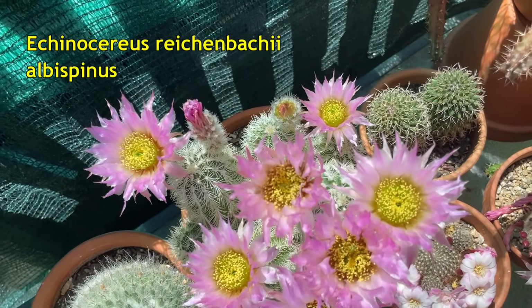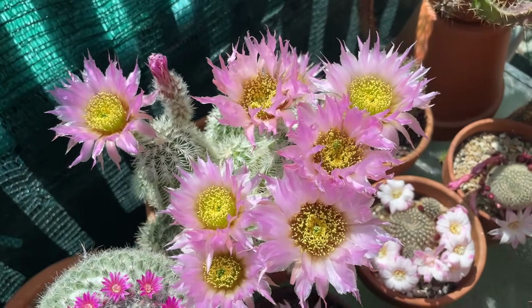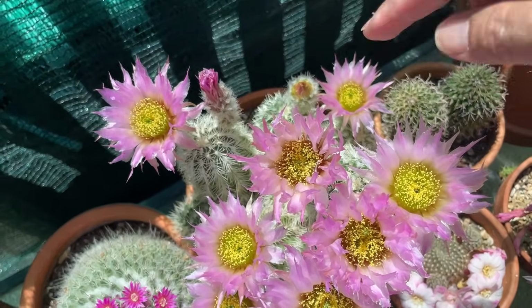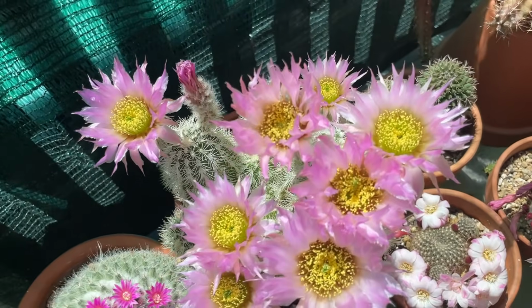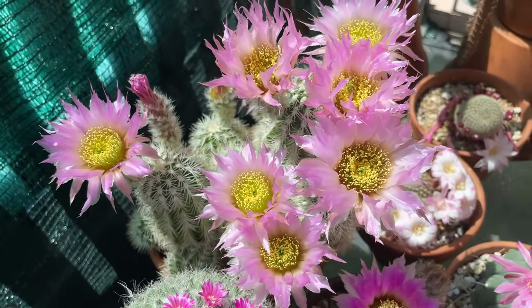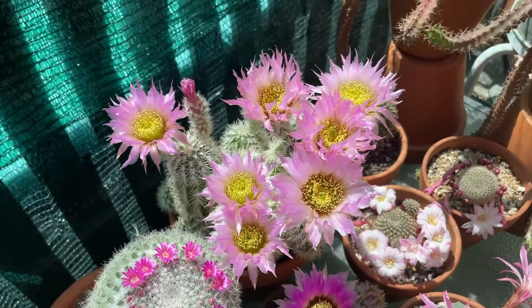I was wishing the other day that all the flowers would open up at the same time, and I got my wish, guys. Here they are. Well, except for one bud right there, but here you go. Look at that. It's a flush of pink, big flowers. I love this cactus. Last year, it also did a super bloom for me. And this year, here it goes again. A flush of pink flowers.